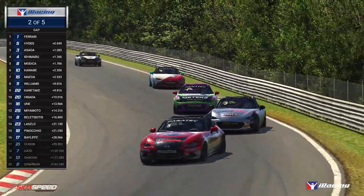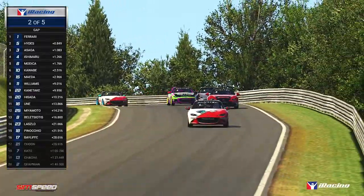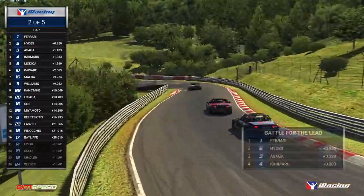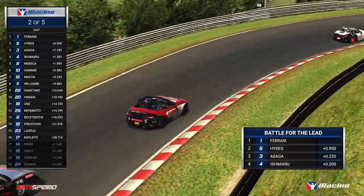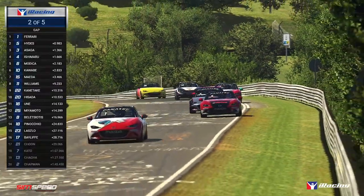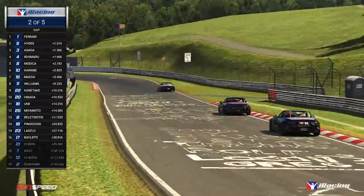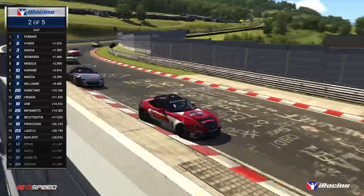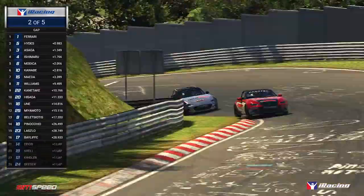Speaking of losing time, at the moment, the gap between first and second stands at 0.9 seconds. So Roberto Ferrari, of course, he was on pole by some 2.3 seconds over second place Hayato Asaga. But he's using that pace in the race as well, and he's willing to try and break the slipstream nice and early and leave the rest to just fight for second.